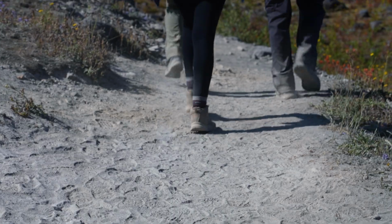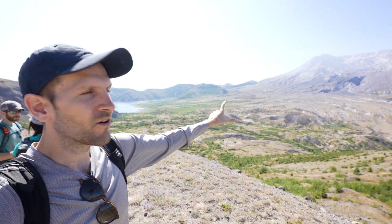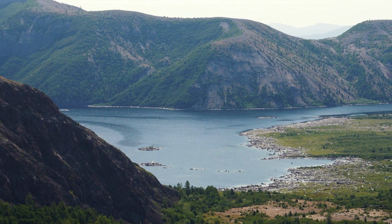We are here at the best lookout so far on the trail. Come over the ridge here, and it's like you're walking right into the face of the blast on top of Mount St Helens. And you can see, check it out behind me here. Right there, all that land, you can see it going back to the lake. From the blast, it pushed all that land like a landslide. The lake was a lot bigger and it just pushed it all down.